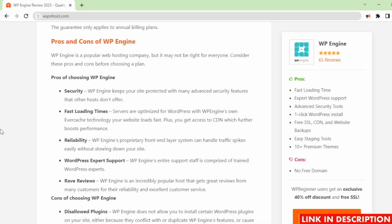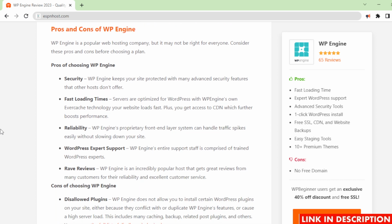Pros and cons of WP Engine. WP Engine is a popular web hosting company, but it may not be right for everyone. Consider these pros and cons before choosing a plan. Pros of choosing WP Engine.